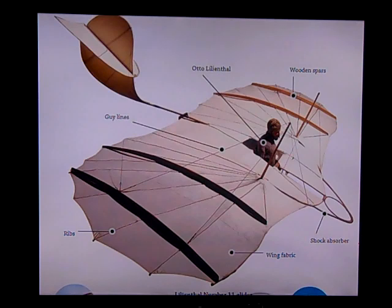The wing shape is called an airfoil. It looks a bit like a teardrop in cross-section, curved on top and flat on the bottom. The curved top forces the air above to move faster, and according to Bernoulli's principle, fast air has lower pressure and lifts it.